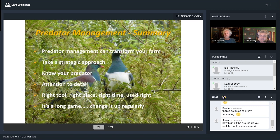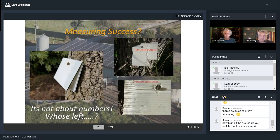Anna's just asked, how high off the ground do you nail the corflute chew cards? Oh, about 30 centimetres up. Yeah, and you can blaze a bit of flour around, do a stopper out, scuff the ground below the chew card and blaze a bit of flour there, blaze it up the tree beside it, encourage a bite. That possum there, he's chewed all the peanut butter out of the channels of that one on the bottom right. It'll just tell you who's there, where they are.